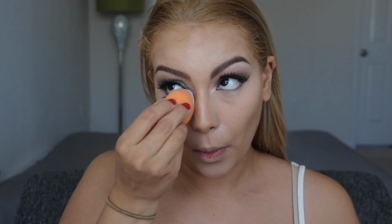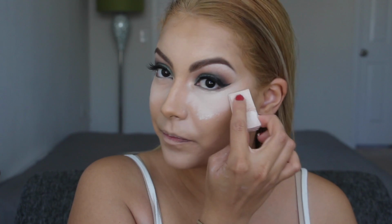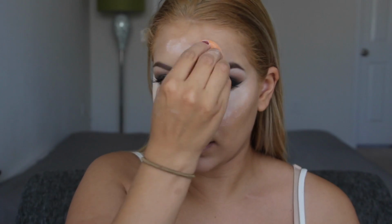And straight with my sponge, I'm just going to dip it in that powder and press it onto the skin. And then what I like to do is take one of those sponges that you can find at the Sally Beauty Supply store. This helps me set and really press that powder in. Do the center of your nose, your forehead, so anywhere you highlighted.